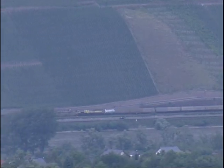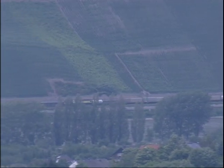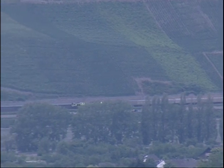Class 66 diesel, number 66020, used by the company Rail4Chem, heads south along the west bank of the Rhine towards Boppard.